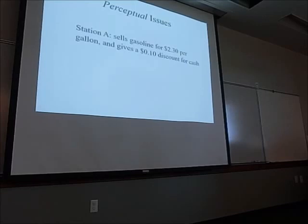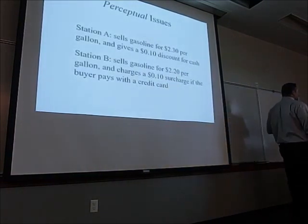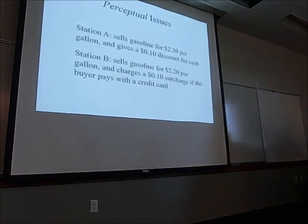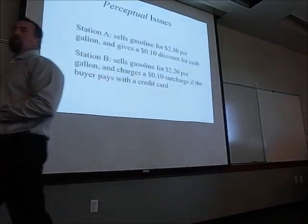All right, so another issue related to perception of prices. Two gas stations. Gas station A sells gas for $2.30 per gallon, and they give a 10% discount for cash. Gas station B sells gas for $2.20 per gallon, but they have a 10% surcharge if you pay with a credit card. So, which one are you more likely to see?